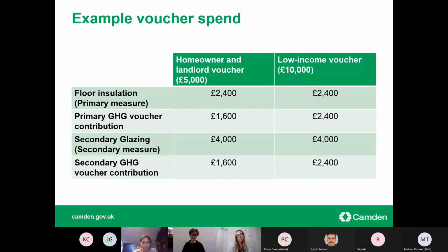If we then move down to the secondary measure, for example, say you're looking at installing some glazing and this totals £4,000, you are then still capped at £1,600, which is what was previously awarded for the primary measure. So just something to be mindful of.